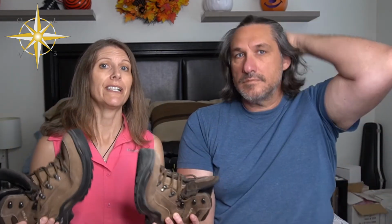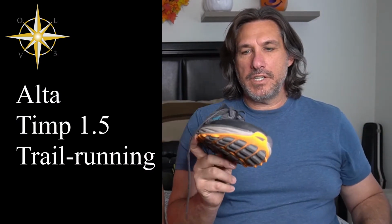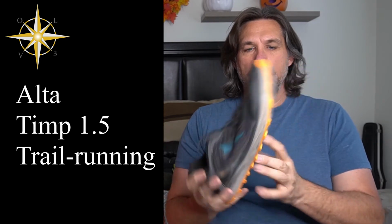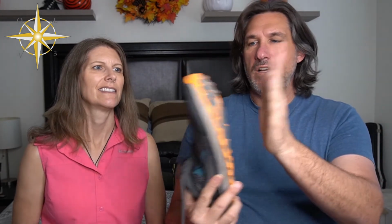We want a little bit of extra support, and this is what we will be using. But you're not always going to be hiking and wearing the 2-3 pound boots. Sometimes you just need to run free. For those, I'm going with the Temp 1.5 hiking running shoes. These trail runners have an amazing foot grip to them. We took these out on Old Man Cave trails and they gripped fantastic.